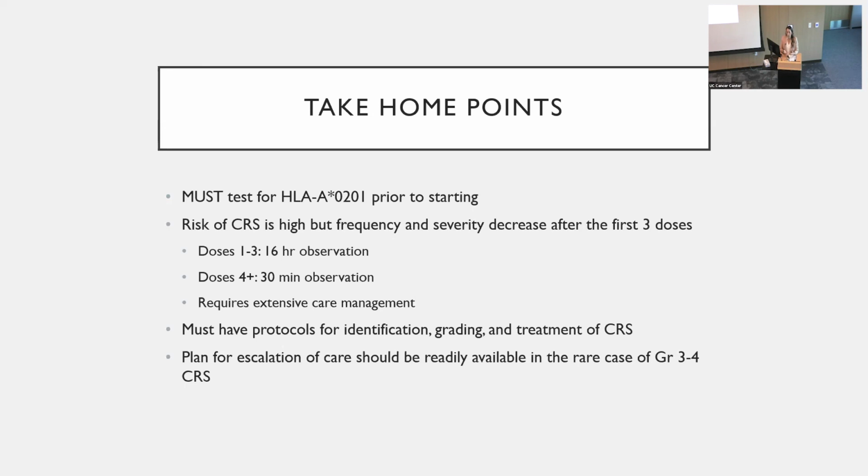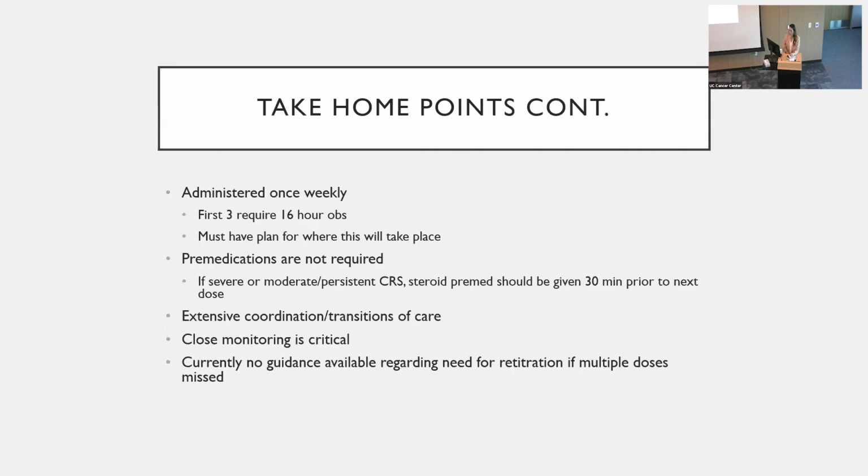So really telling patients there is a very small but serious chance that something could happen where you do need to be transferred or in a place where they can give you something to help maintain your blood pressure, et cetera. This is given as a once weekly IV infusion. So again, once weekly, so pretty time consuming for patients in general. And again, just having an idea and a plan of where this is going to take place within the facility.